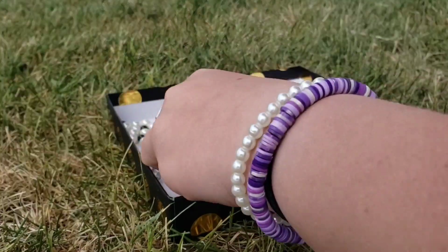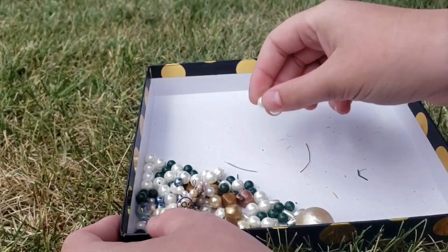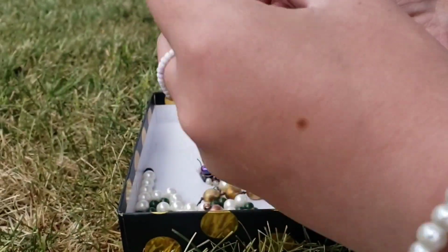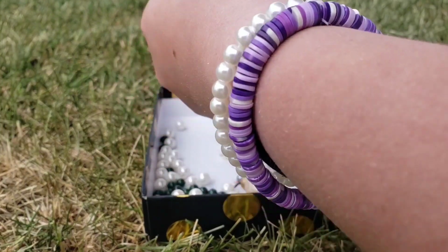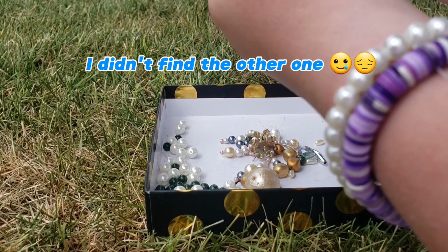Totally. And then there's a lot of randomness at the bottom. So we have some big chunky pearls, some of the green ones. Ooh, that's kind of pretty. Are those earrings? Dude, these are earrings. I could sell these. Is there the other one? Where's the other one? Come out, wherever you are. Come on, there has to be another.